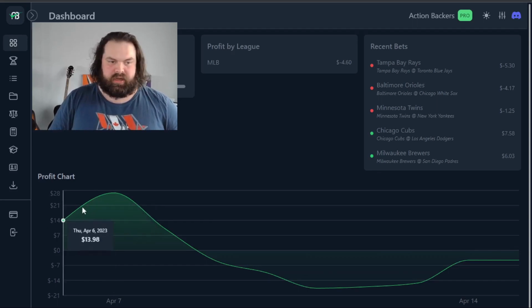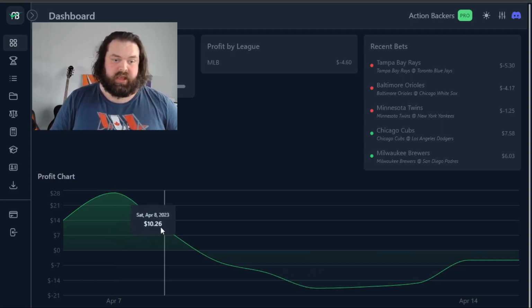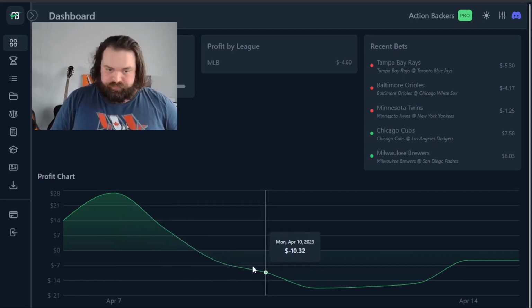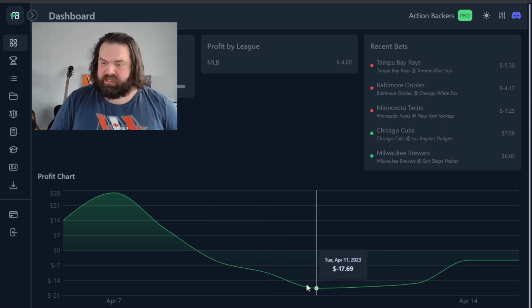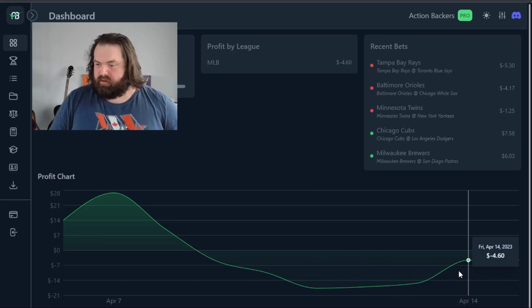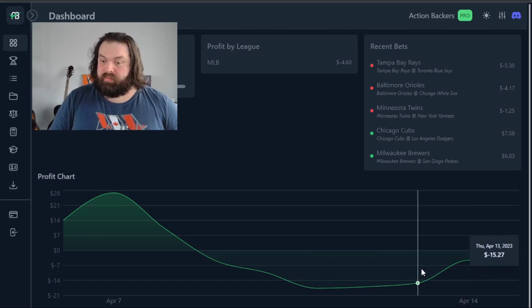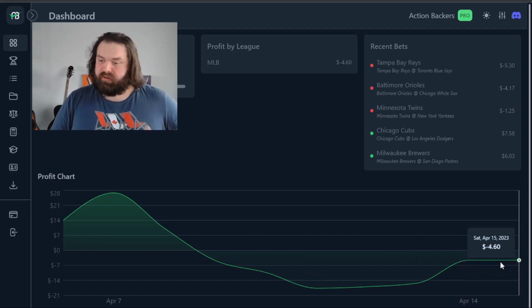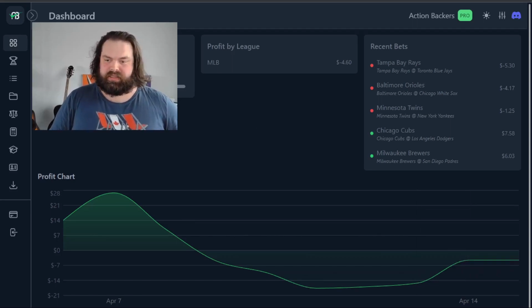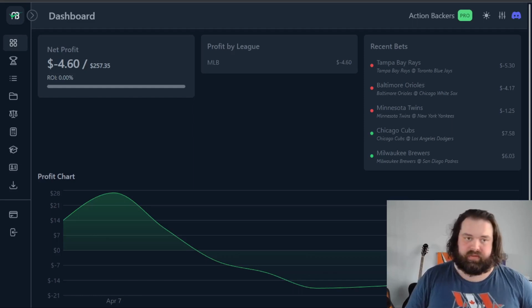And we started out hot. We're up almost 30 bucks off of our 100, so almost 30%. And then we came tumbling down, had a few big losing days, and then we slowly made up the difference. And then we had a big winning day yesterday on Friday. I'm recording this on Saturday, and we ended up profitable for the week by about $6, about 6% ROI. Like I said, right now, we're back down a little bit because the couple early bets we had have finished and they've lost.